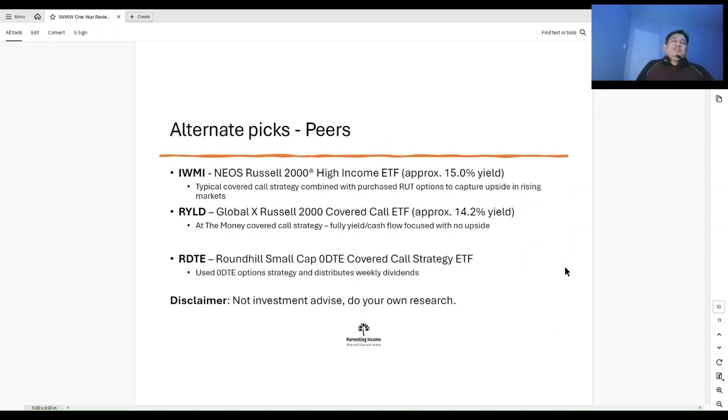Okay, the last is the interesting bit. The three comparable funds, which I usually talk about in most of my videos. There are three of them which I found which are similar in terms of the index. However, the strategies can be different. The way they execute the call writing, the way they execute the strategies will be a little different. But the index is the same. So that's something to keep in mind.